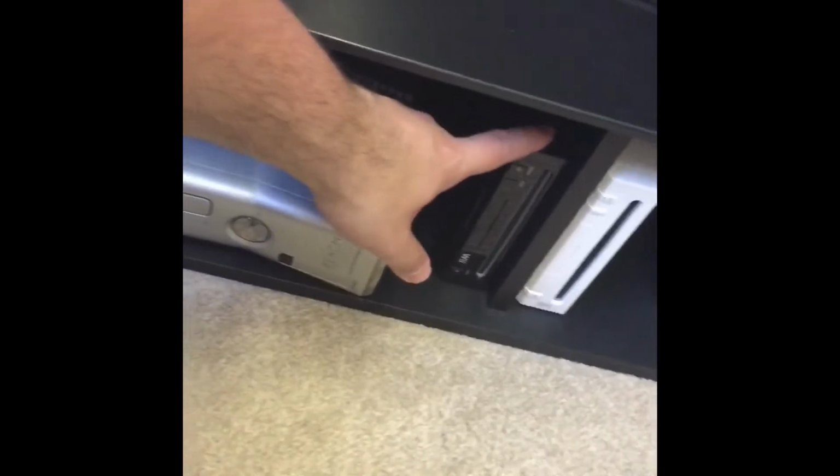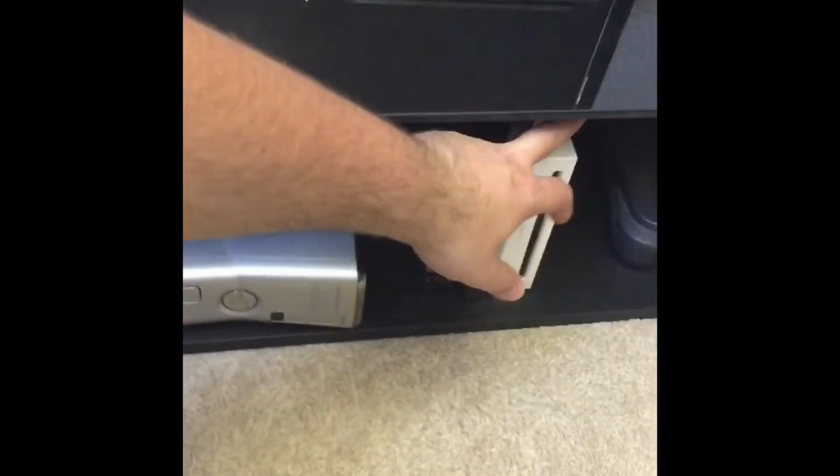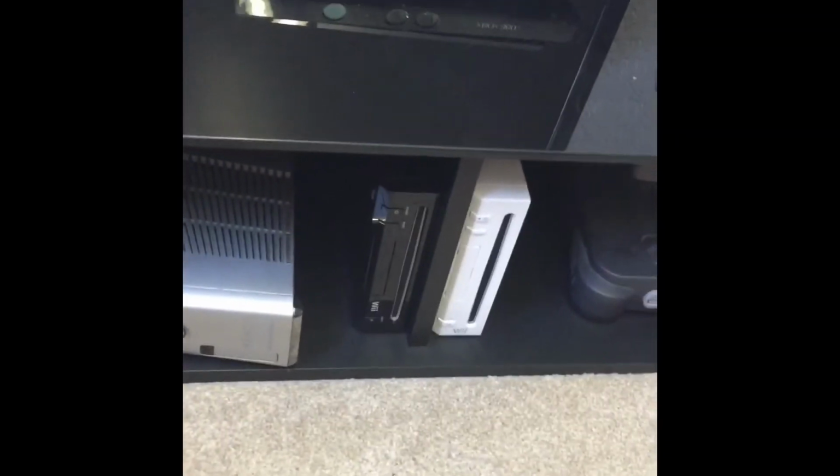So to save myself a lot of time, my black Wii has a lot of ROMs on it, and this is just a typical normal Wii.